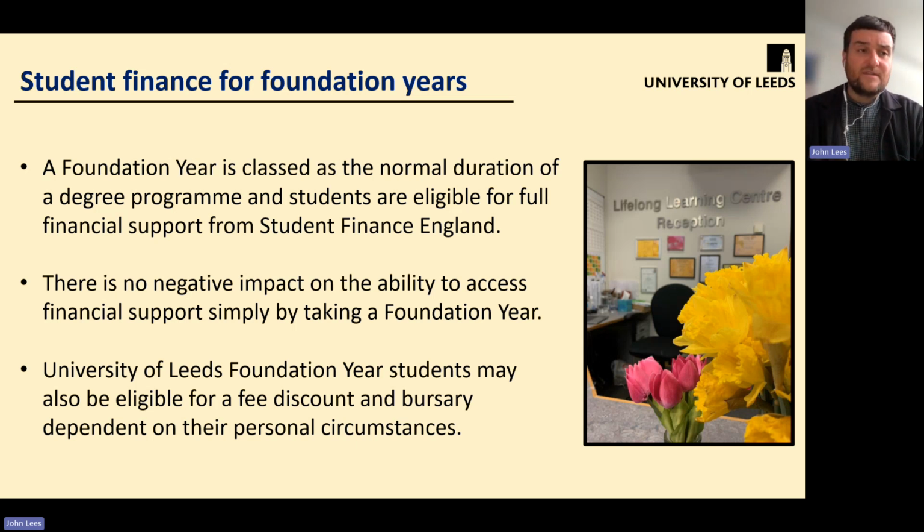Some of you may have heard of what's called the gift year, which is currently in place. The gift year means that you still essentially get that additional year if things don't quite go to plan. So it's an additional year of ring-fenced support if, for example, you had to repeat a year or you had a bit of a false start and you started a program that you maybe decided wasn't the best for you. You would still have access to that. That wouldn't be negatively impacted by doing a foundation year, and there's no negative impact on your ability to access financial support by taking a foundation year.